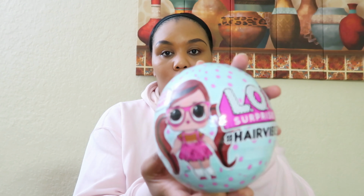So the first thing she has is this little Hair Vibes doll, LOL doll. I think this is the one with the real hair that you can style. She loves these LOLs still. She also got the dance LOL surprise doll. I don't know if it's gonna be this one or a different one. A surprise one is gonna be in there, but she's been asking for one of these particular ones. So she got that.